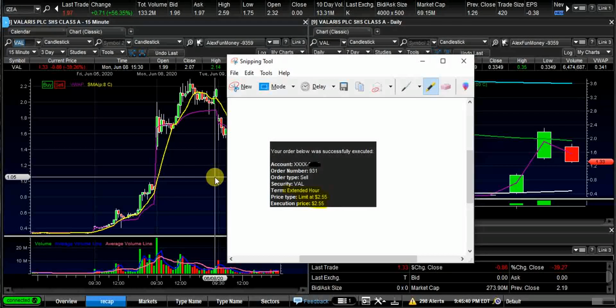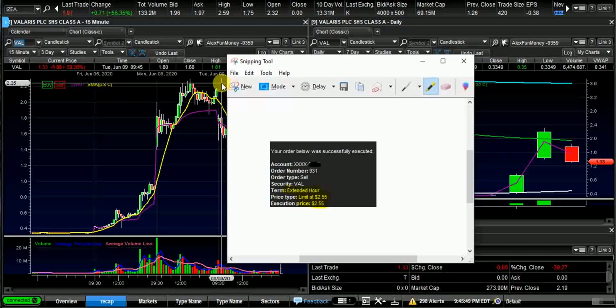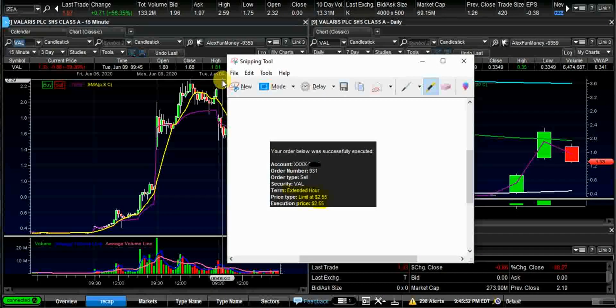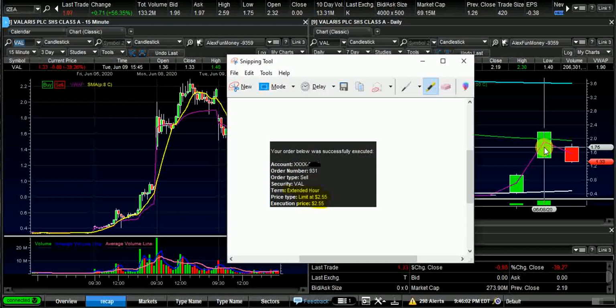$2.55, huge, man. I entered into the trade right here, 80 cents on Friday, and ended up getting flat at $2.55, which wasn't the high of the day, but it was still really good. I think it ended up closing at like $2.70 something, if I can recall yesterday. Let's see, where does it say? It says $2.30, but oh well. But yeah, it's a huge trade. Just added a day.